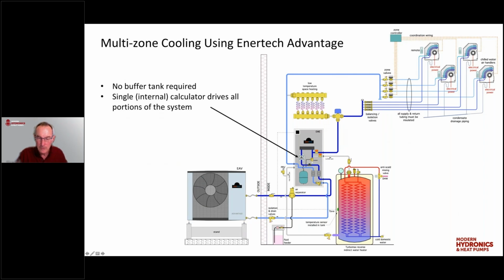You're going to run 2 pipes to the outdoor unit. This is the domestic water tank. This is a reverse indirect tank. And you can see there's 2 pipes here. I've grayed them out because they're not operating in cooling mode right now. And then finally, we have an outlet here. I'm showing a diverting valve that in heating mode would go over, in this case, to some kind of radiant panel heating. But in cooling mode, it would go over to that zone distribution system. The nice thing about this, there's no buffer tank required.